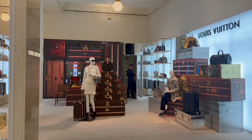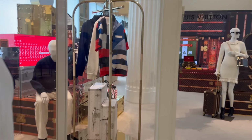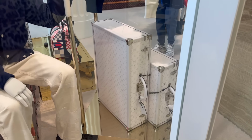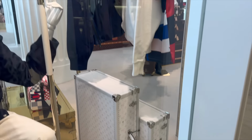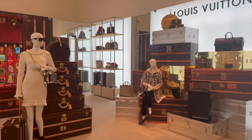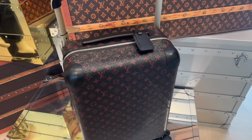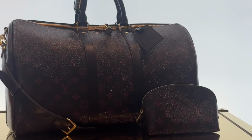There is a new Louis Vuitton pop-up and it looks amazing. Okay, let me show you. Wow. Oh my god, guys, look at these trunks in white monogram. Okay, I guess this pop-up is all about travel and trunks. Let's explore. We have this beautiful black Horizon with the red monogram. Also matching Key Pouch and makeup bag.